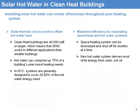So talking a little bit more about the efficiencies. When we're talking about the clean heat buildings, they are larger. They tend to be 40,000 square feet or more, which means that you're really going to think about solar thermal or solar hot water for your hot water load and not necessarily space heating. But this can be huge.